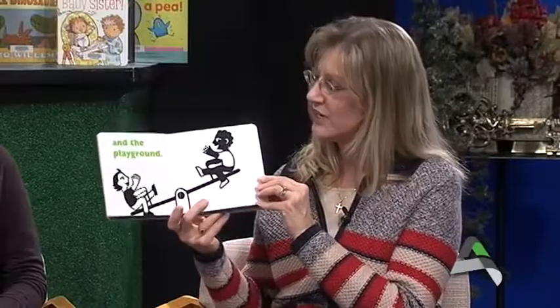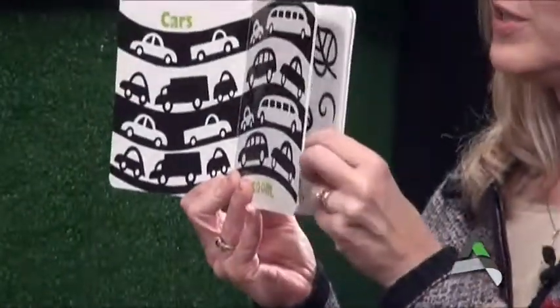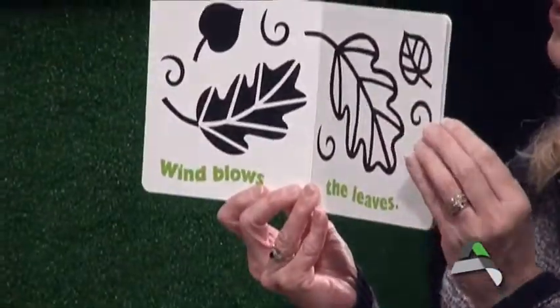And so it's for your youngest babies. It gives them their first look of what they might see when they're outside. And you can see it's all in positives and negatives. So you see white cars, but you also see black cars. And same way with the leaves and so on.